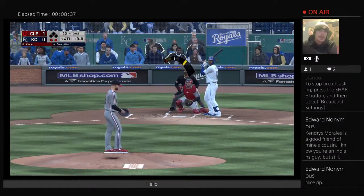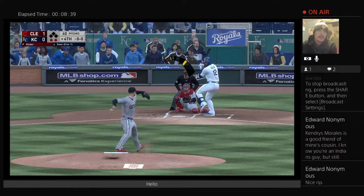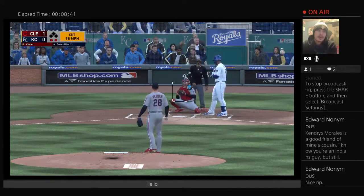Kluber's ready. Here's the first pitch. And that misses, ball 1.